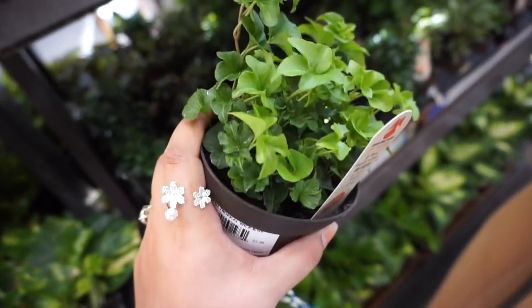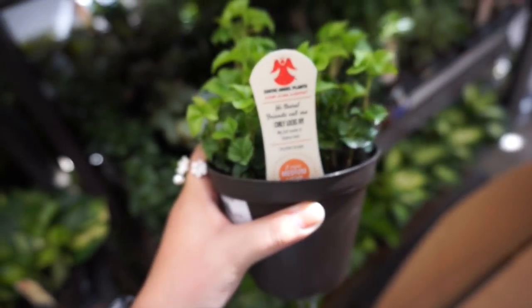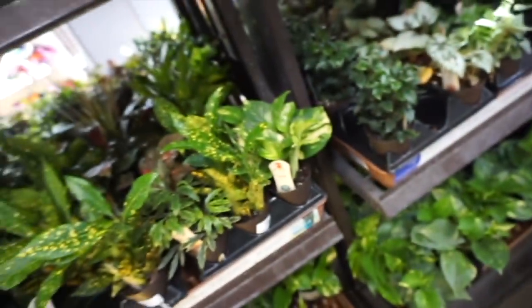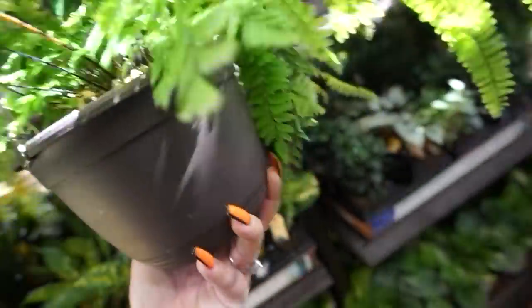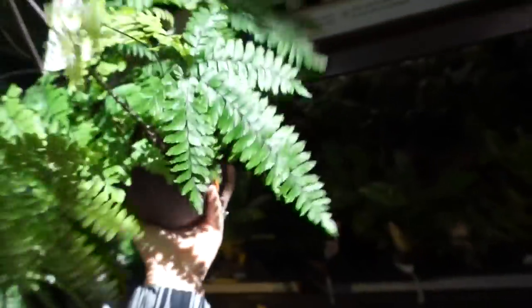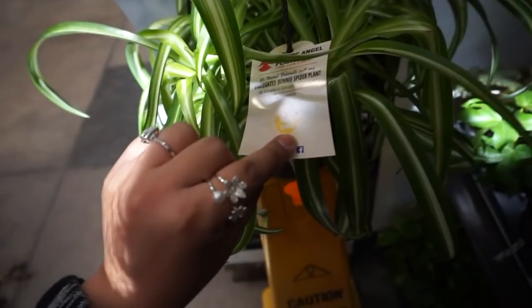Look how curly these look. Curly locks ivy for $5.98. Look at this cute fern, beautiful home decor, but I don't know exactly which one it is, but it is $10.98, but it's so cute and bouncy. And then just a bunch of same old. They have this cute spider plant. Variegated Bonnie.